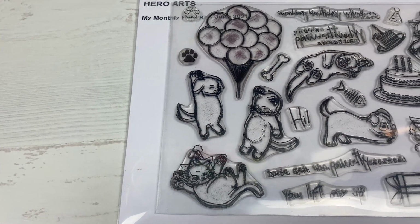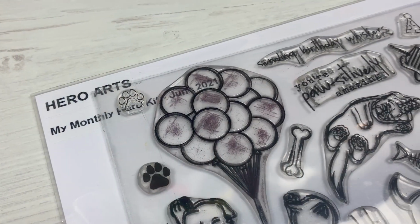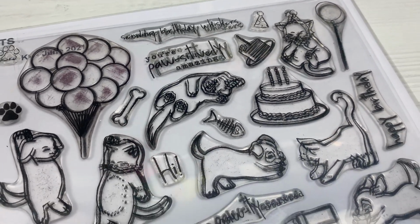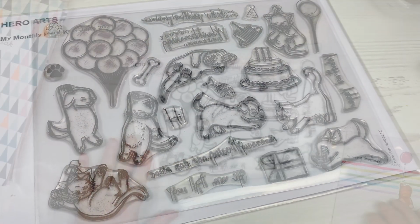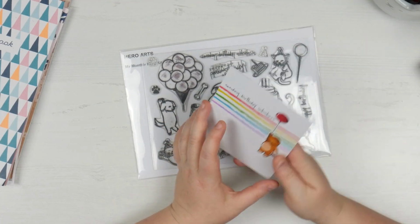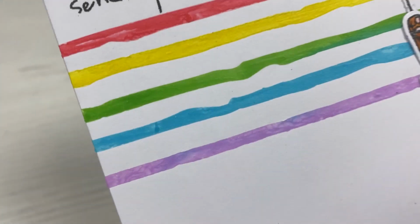I did the other week, you know I love this stamp set at the moment. It is so good for birthday cards, and go and check that video out. I know it was a long one. I didn't mean it to be. It was seriously supposed to be a 25-minute video, and it turned into like a 50-minute video. But anyway, this was the one I made with the excess of that one.